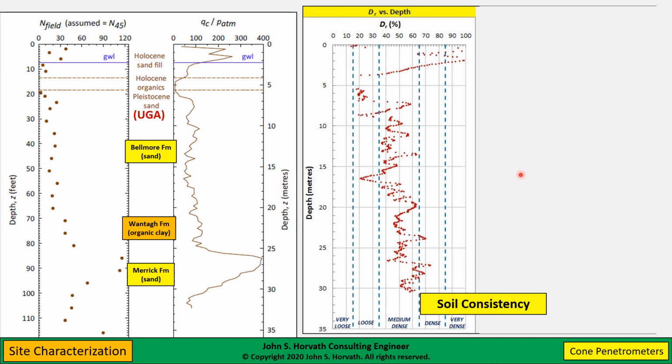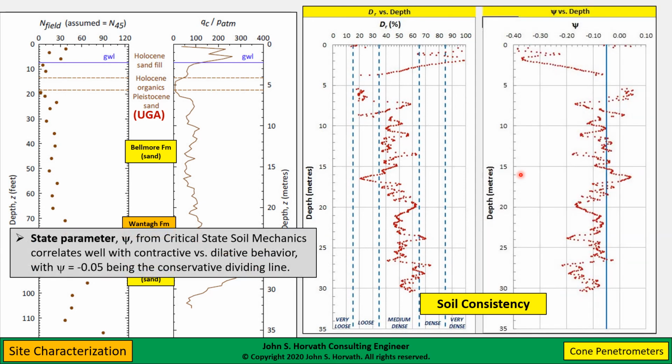However, when it comes to the consistency of coarse-grained soils, especially sands, more recently we prefer to use what is called the state parameter psi, and this is a parameter from critical state mechanics. And essentially, state parameter says, where are you in the behavior of a sand? Are you contractive, meaning that when you apply a shear stress, you're going to get a volume decrease? Or are you dilative, where if you apply a shear stress, you're going to get a volume increase?